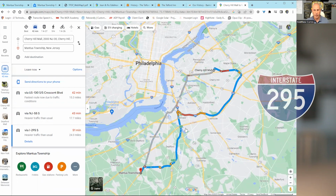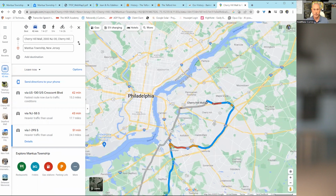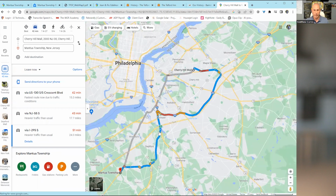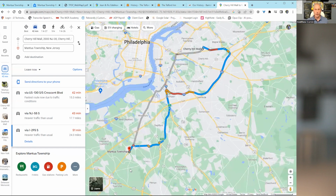And then 295 is a pretty big artery. That's right here. That runs all the way up to North Jersey. This is typically the corridor where things get slow when you're working in Camden County, Cherry Hill area, Mount Laurel, and living south closer to Delaware. So that's the traffic pattern.